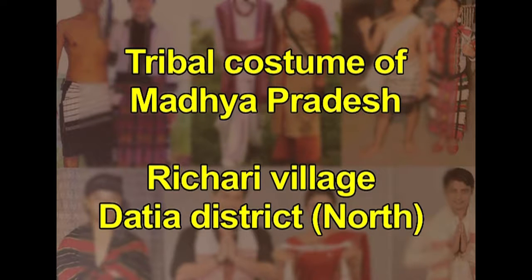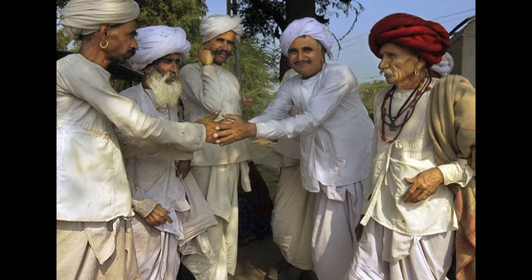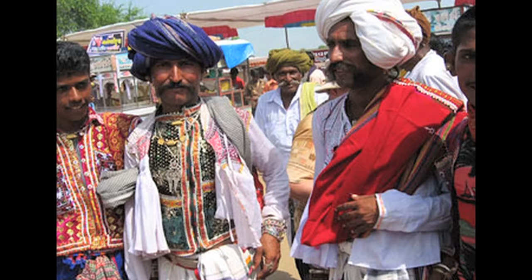Richari village in Datia district, north. The village in Bundelkhand region has a multi-caste composition with Ahirs in majority. Men wear dhoti, kurta or shirt. The poorer people use bandi instead of kurta. All elderly members of various communities wrap a seven-meter-long cloth round their head. A piece of thin cloth, usually red, is slung across the shoulder while going out.